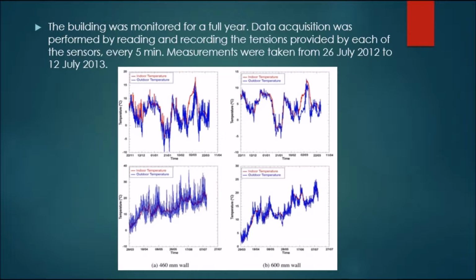In this slide you can see the graphs of temperature against time and the results that the temperature sensors showed, with the red and blue lines showing the internal and external changes respectively. In the two graphs above that correspond to winter time, you can see that the two lines, both blue and red, have a lot of variation. But in the next two that correspond to summer, the external changes are more pronounced than the internal ones.